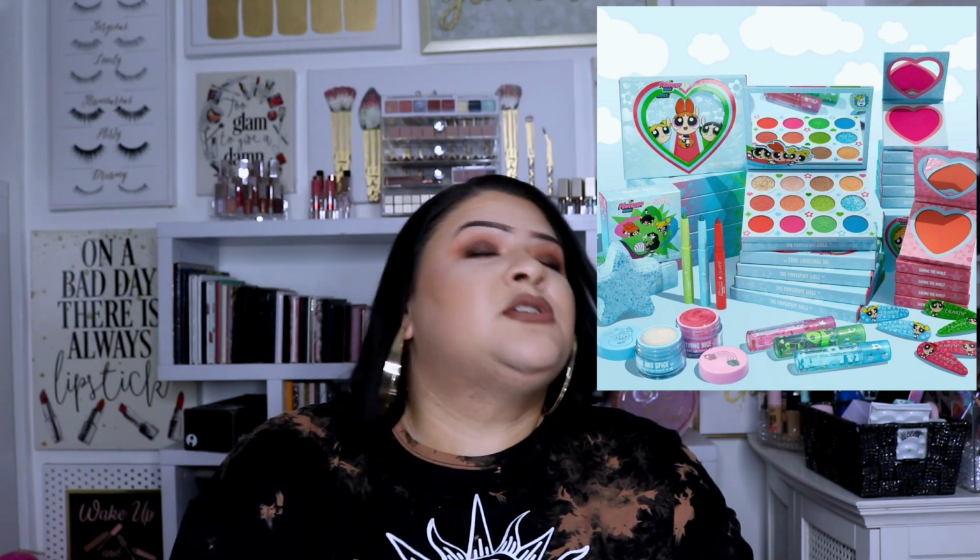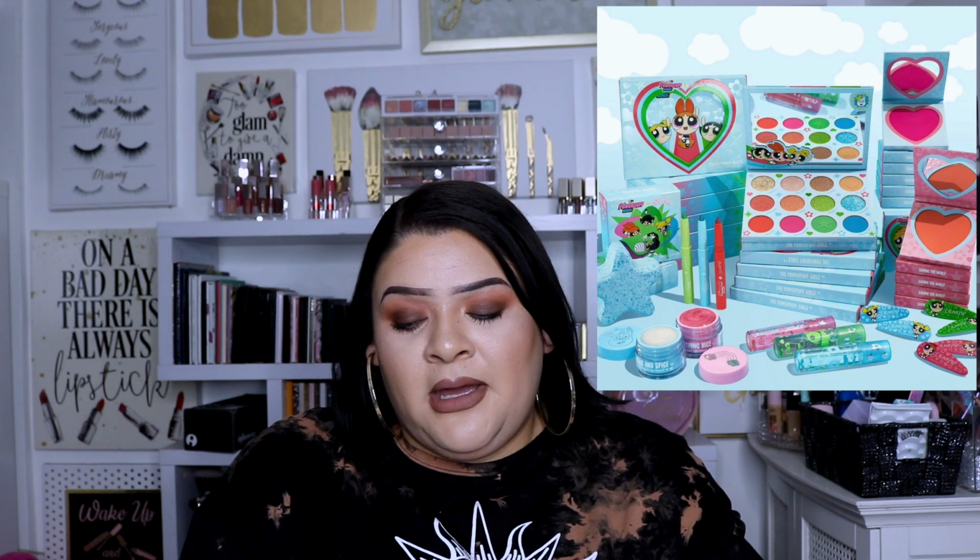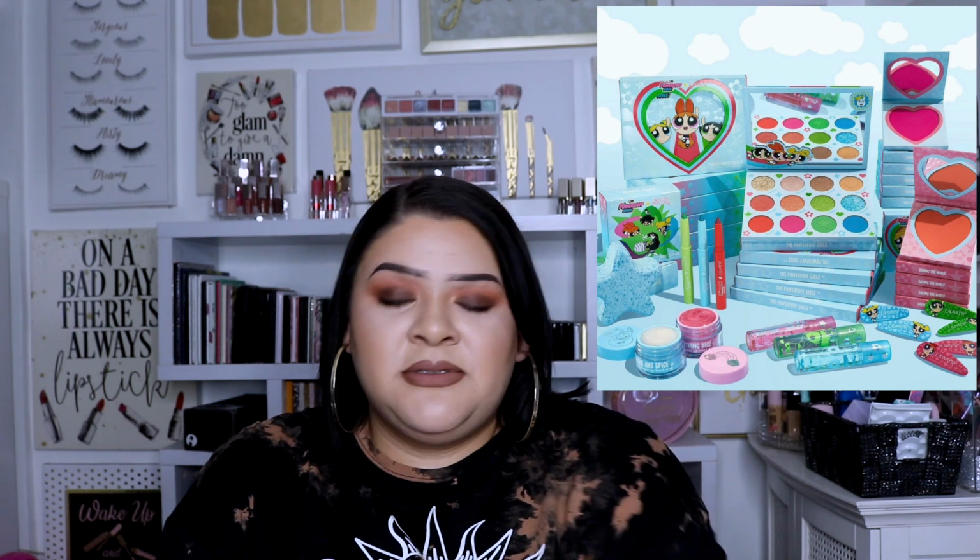But the collection was so cute. Obviously, I did admire it from afar. The blushes are pretty. The palette is cute. Obviously, it's in the theme of the Powerpuff Girls. And if I was to place an order, I would definitely pick up the scrubs, one of the lip scrubs, because that is something that I do regularly use, so I would definitely like to pick that up.